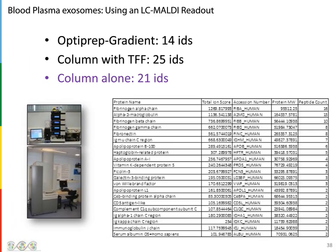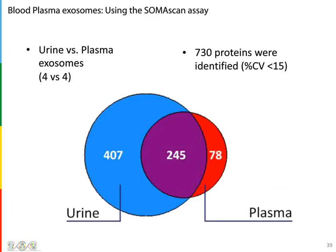So we tried the SomaScan assay instead with this compromised sample set, and we prepared exosomes from healthy donors from urine and also matched from their plasma. And in this case, thankfully, we're seeing hundreds of IDs, not tens. And we can clearly see proteins which come out preferentially in the urinary compartment and some preferentially in the plasma compartment. And, of course, for vesicles, there might be some overlap between proteins regardless of the source.